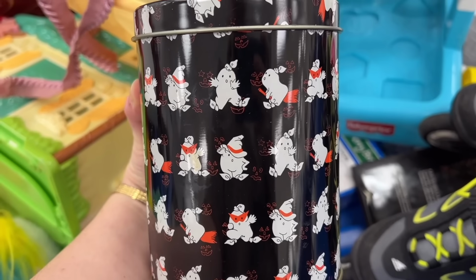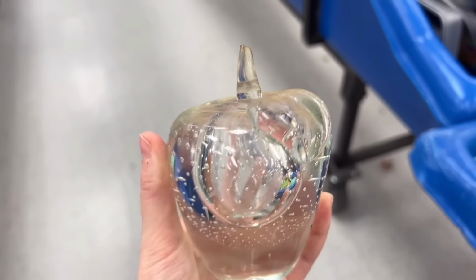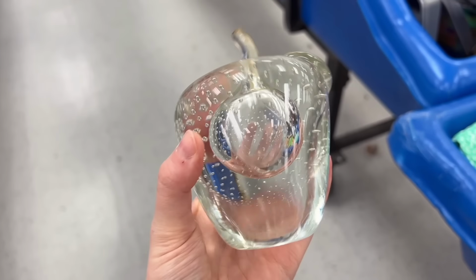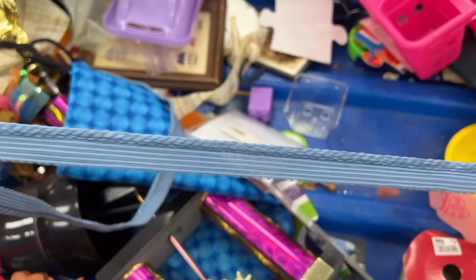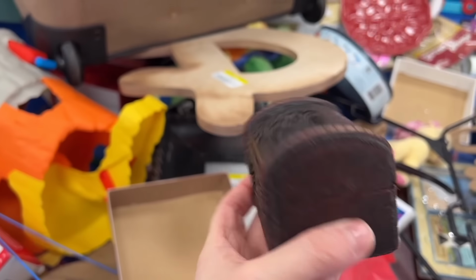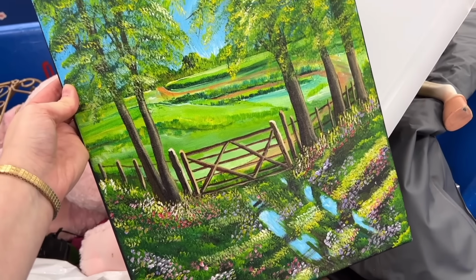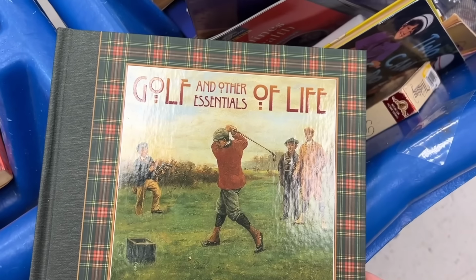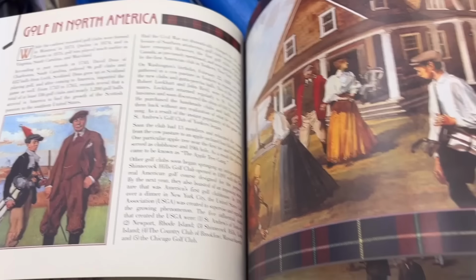This little vintage Halloween tin. I just love the look of vintage mid-century Halloween. I like to take a look inside books like these to see if there's any prints that I could cut out and maybe frame.